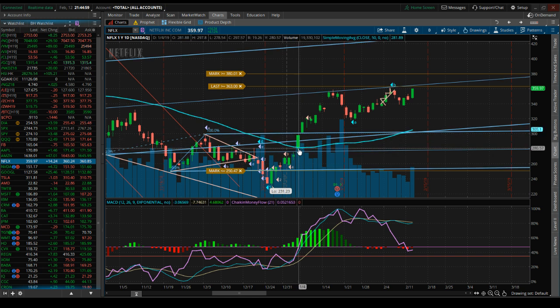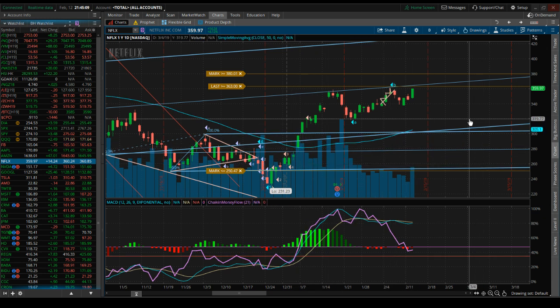See, like I said here, once a stock breaks through the 50 moving average, institutional money starts coming in, right? And so this came up pretty heavy after that, right? So definitely a good indicator to have in the tool belt. So I hope you guys find that helpful.